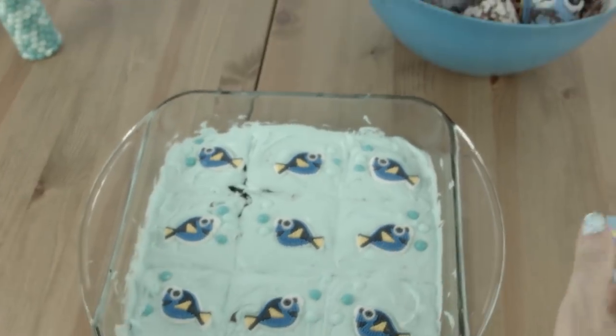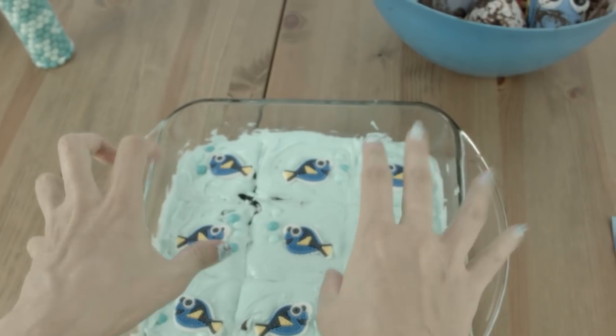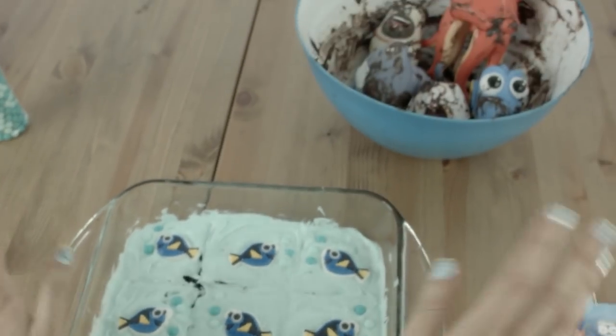Toy Crafters, I love the way our Finding Dory brownies turned out. They're so amazing and delicious looking. What are your favorite baked treats to eat? Let us know in the comments below.